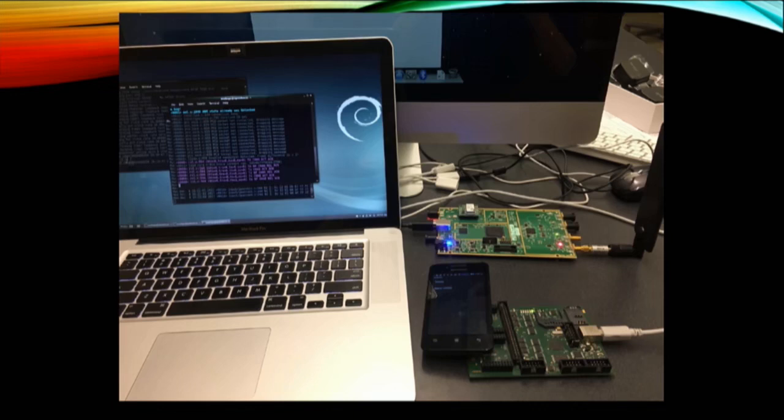Then you can see we've got a phone sitting there with a development module ThinSIM plugged into the back of it, and then a debugger attached, so I can view the messages that are actually being sent between the phone and the SIM card for debugging purposes.